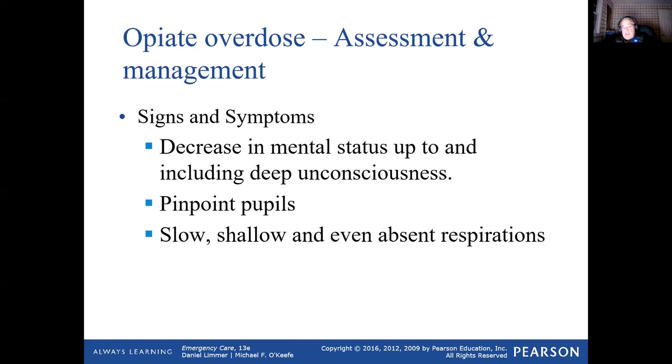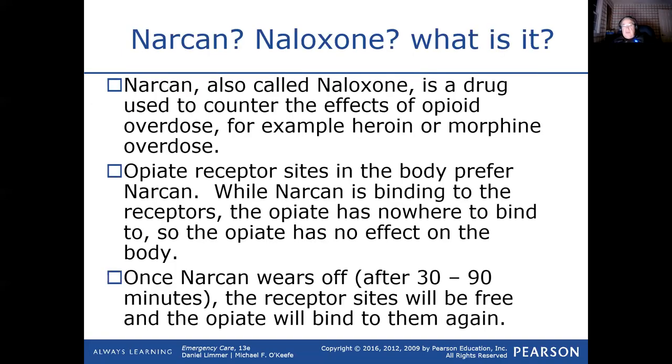So again, on the test, they're going to ask for the three main signs of an opioid overdose: unconscious, pinpoint pupils, slow to absent breathing. Okay, so again, we said that Narcan reverses the effects of the opioid. Heroin is just one of them. Morphine's another one. Oxycontin.